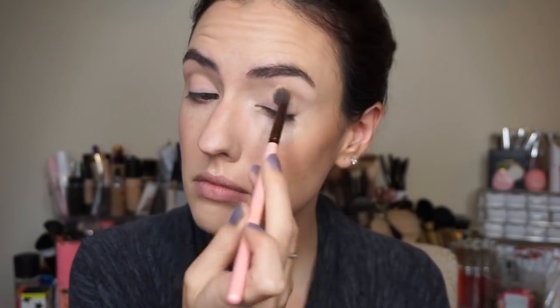Starting out in the exact same way, priming my eyelids with my MAC Painterly Paint Pot, and then I'm going to set that eye base using the pale pink shadow so that we have a nice smooth surface to work on. Nothing revolutionary happening here, but hey, you know what they say, if it ain't broke, don't fix it.